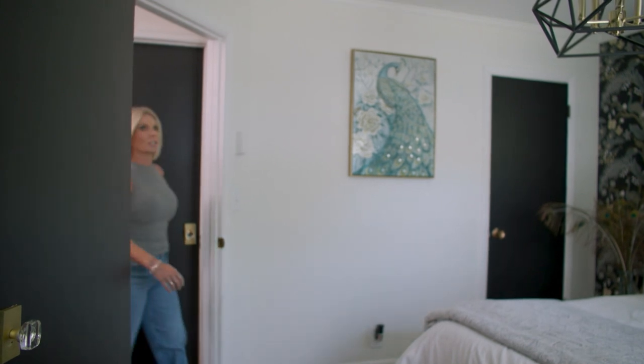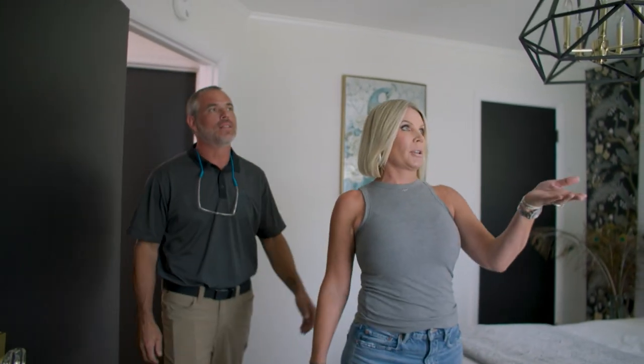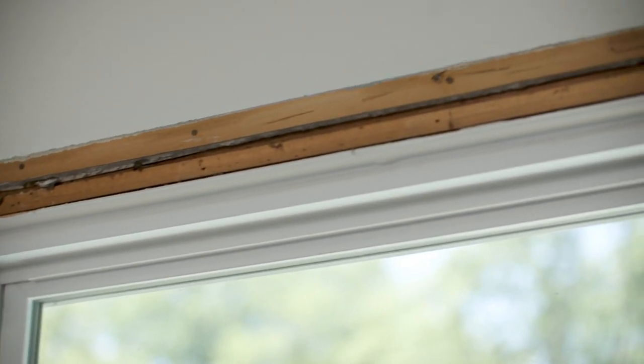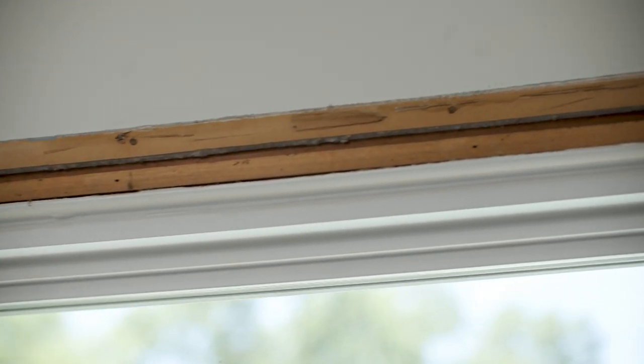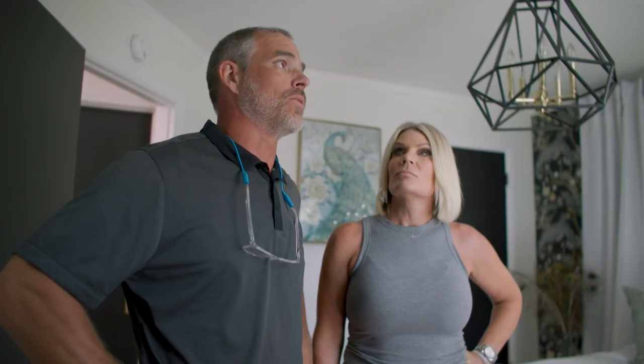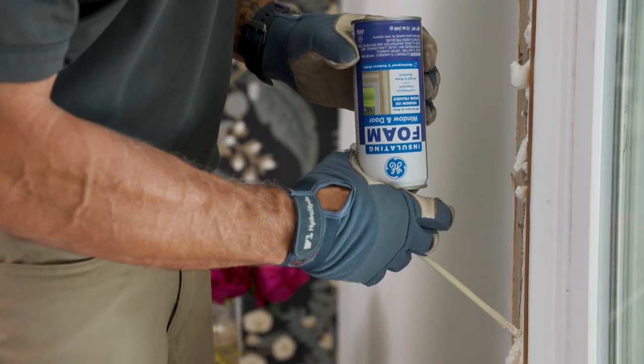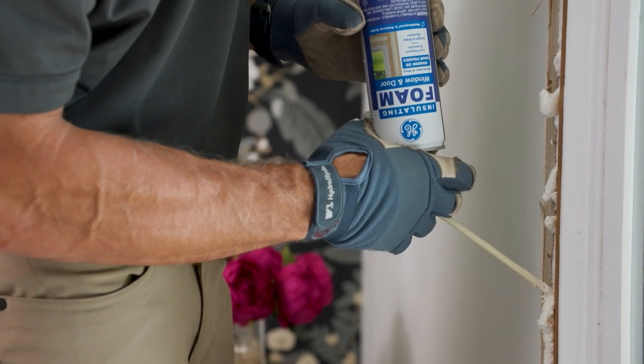So I want to go ahead and show you what we're working with, this window right here. Oh boy, I've seen this many times. Proper weatherproofing helps keep mold and mildew at bay, all the while protecting your family's health and your structure. Let's start with GE window and door foam sealant. This product is perfect for sealing gaps around windows and doors, preventing drafts and moisture from entering your home. Its strong adhesion ensures a long-lasting seal, keeping your home comfortable and energy efficient.